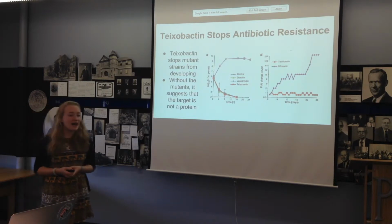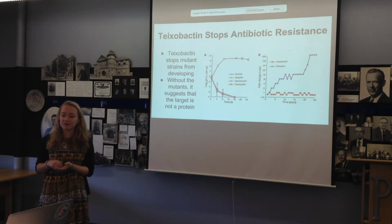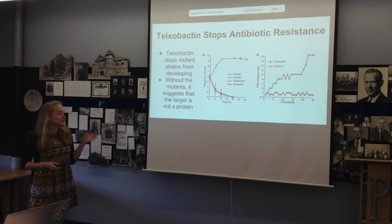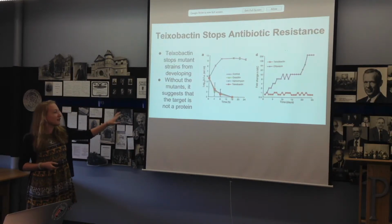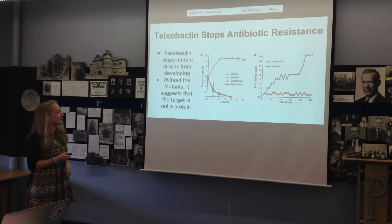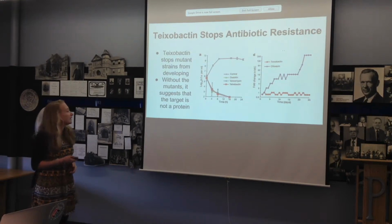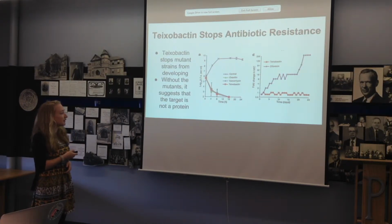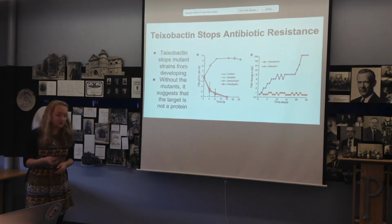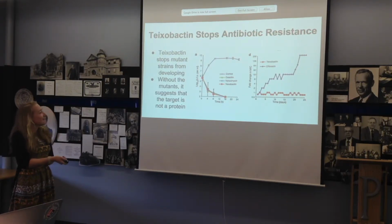So what is happening with teixobactin? Now that they've looked at it through this channel, scientists want to figure out how effective it is. First, the scientists do time studies. They want to see how effective it is in a short period of time. As you can see over here in A, teixobactin is compared with a bunch of other antibiotics that have been proven to work, and you can see that the line goes down. That means the bad bacteria is going down versus a control, which is going out of control.